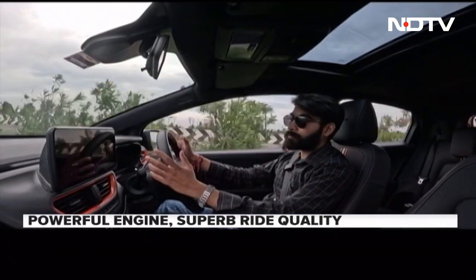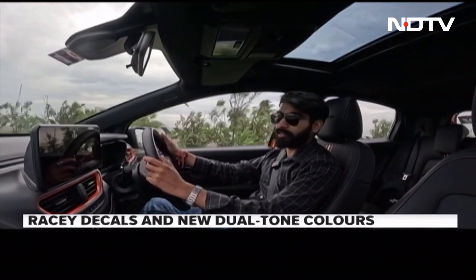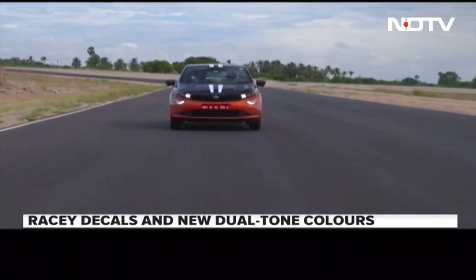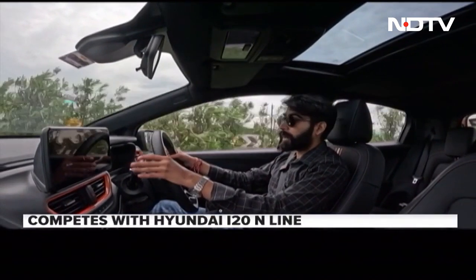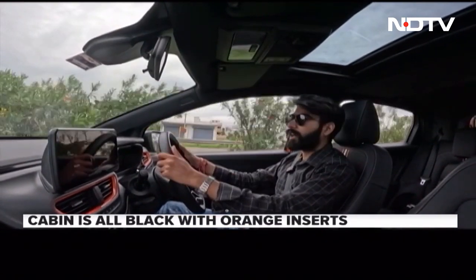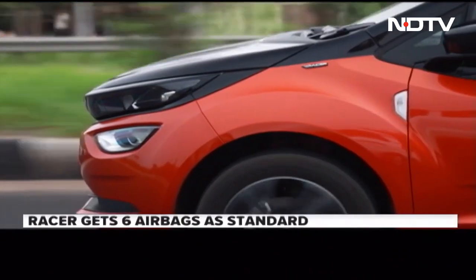Because you get a more powerful motor on the Altroz Racer. The Nexon derived 1.2 turbo petrol, putting out 120 horses and 170 Newton meters. And this torque curve is rather flat and is accessible from as low as 1700 rpm on your tacho needle. And the power band is also very clean, I would say. It is a gradual build-up of power, but you would love it nonetheless. Since it's a 3-cylinder motor, there are some vibrations, but it will keep you happy.